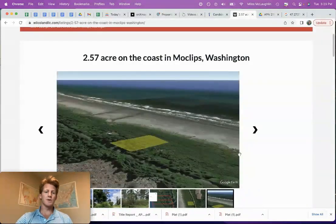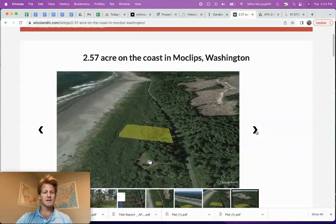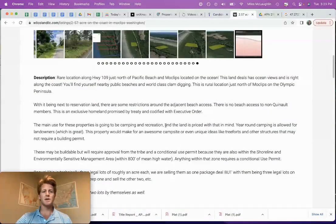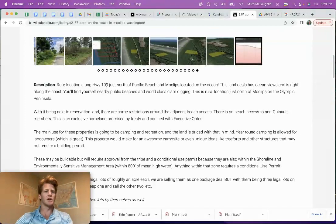So looking through the photo section, these might help you in a visit, help you identify the property here, and I'll get started. Touching on number one, these properties are adjacent to the ocean here north of Moclips. They are on the reservation, the Quinault Indian Reservation. So there is some restrictions, I guess you can say, being involved in that. So let me start with talking about the location here and how to visit the property, and I'll get into land use and what you can do with the property after that.